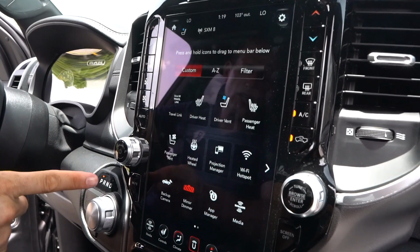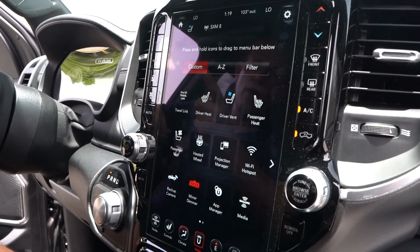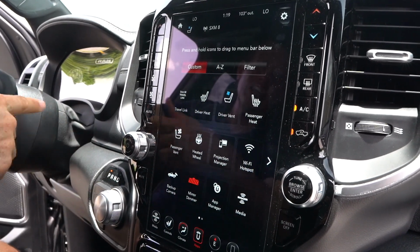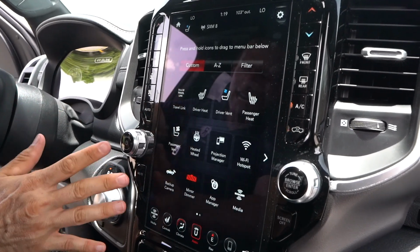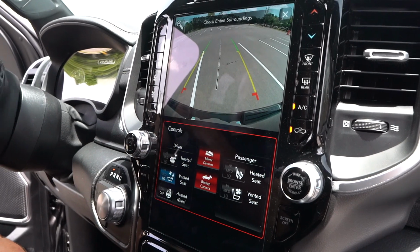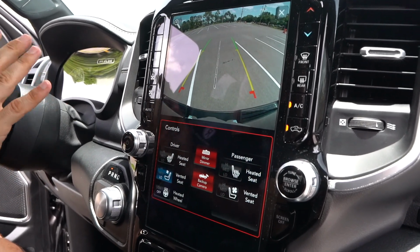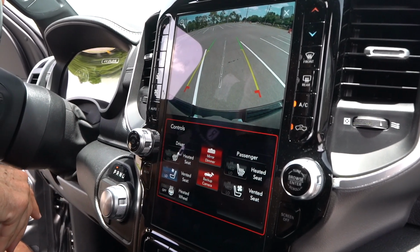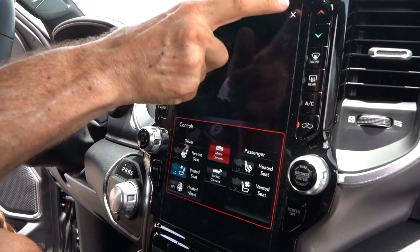This is a 12-inch, yes, you heard right, 12 inches of pure visual pleasure. And as you can see, it's that vertical design. You have heated seats, ventilated seats, heated steering wheel. We could access the backup camera. You can see the clarity. You got trajectory. Really, really nice overall. When I first saw one of these, I was like, oh my God, this is a truck. This is amazing.